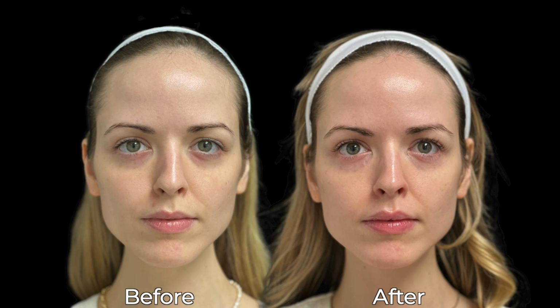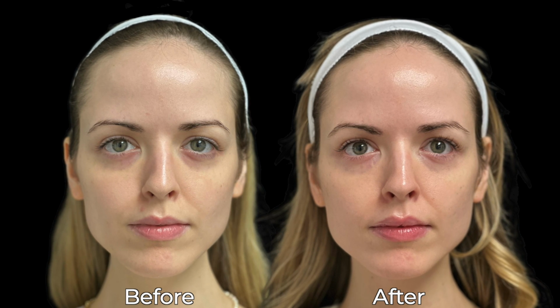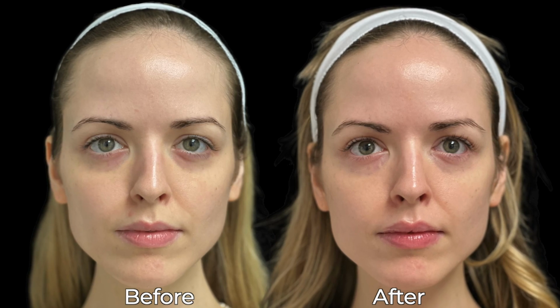She's a model, so maintaining her beauty is of the utmost importance. She was just starting to notice the subtle changes of volume loss to her temples and submalar or lower cheeks, so we did 1 vial and bam, she had a fantastic response. So 1 vial, that's the answer to the question. It took her only 1 vial, and that's likely because she was younger, so she hadn't lost as much collagen.